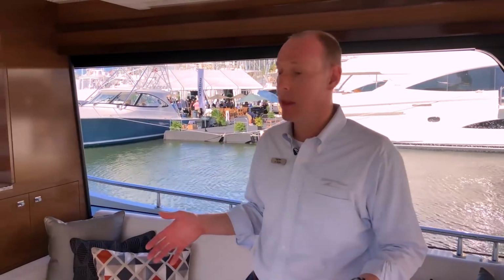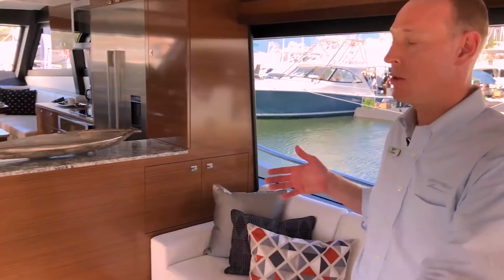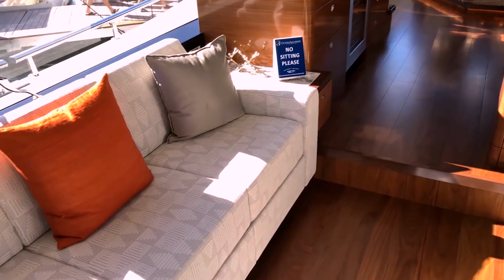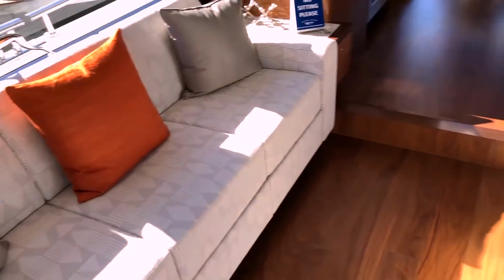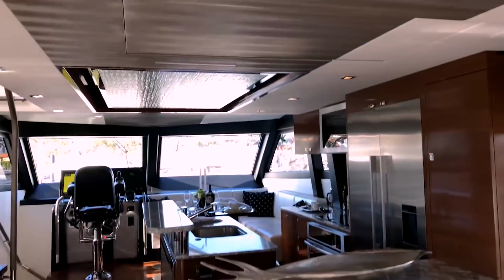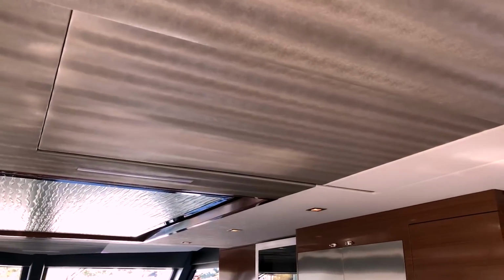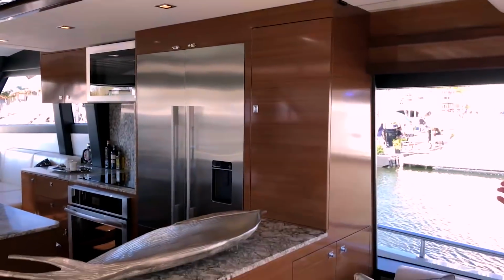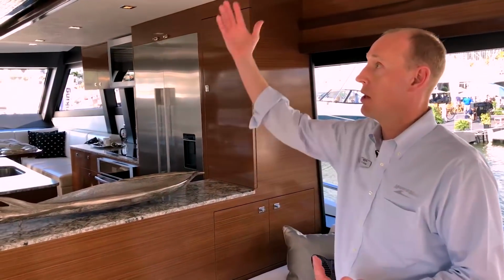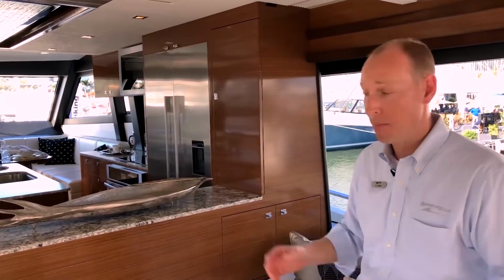So we're starting out here in the salon. As you can see, we've got two of the opposed couches here. There's a nice coffee table with some storage space underneath it. And the TV right now is hidden. It is actually up here in the ceiling so that when you walk into the boat, you can see out the windows without any obstructions, get a great view of whatever marina or whatever anchorage that you're at. When you do want to watch TV, of course, it folds down out of the ceiling.